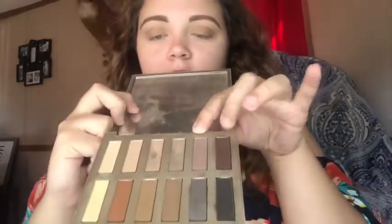Okay, and the next shade I'm going to mix Magnet right here, Instinct, and Lethal. So these three right in here. And I'm going to take this little brush right here, and I just dab into each one, and I tap off quite a bit, because this color does go a long way, and I put this in my outer V. Sometimes if I'm feeling adventurous, I will put it in my crease, but today I'm just gonna go in my outer V.